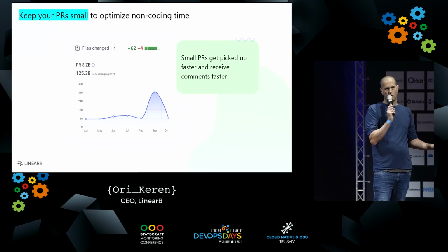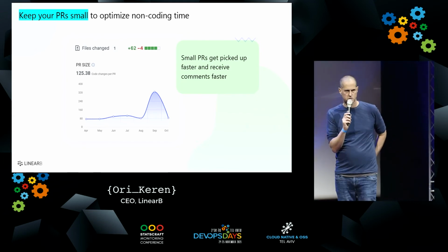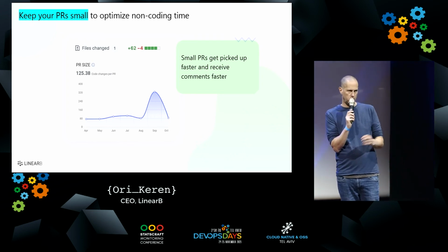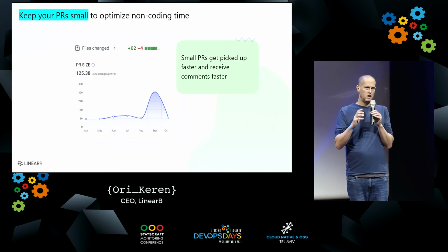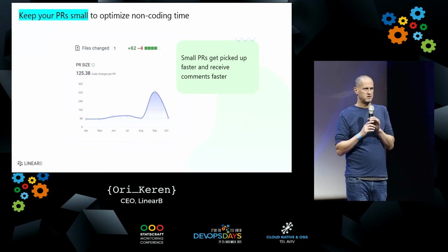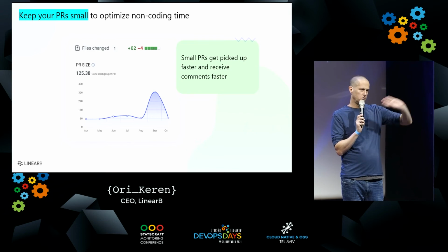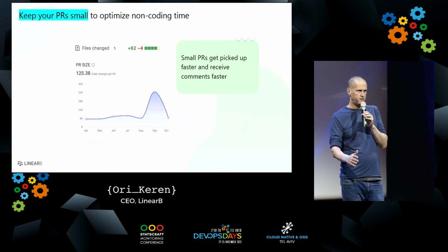The most important thing you can do if you want to get your PRs picked up fast is make it small. And making it small is two things. You know what happens in the reviewer's brain when they get the PR? They do two things. First, we look at how many files there are. If it's more than 2, okay, it's in the queue. If it's less than 2, let's look at the changes, like 50 or 60.